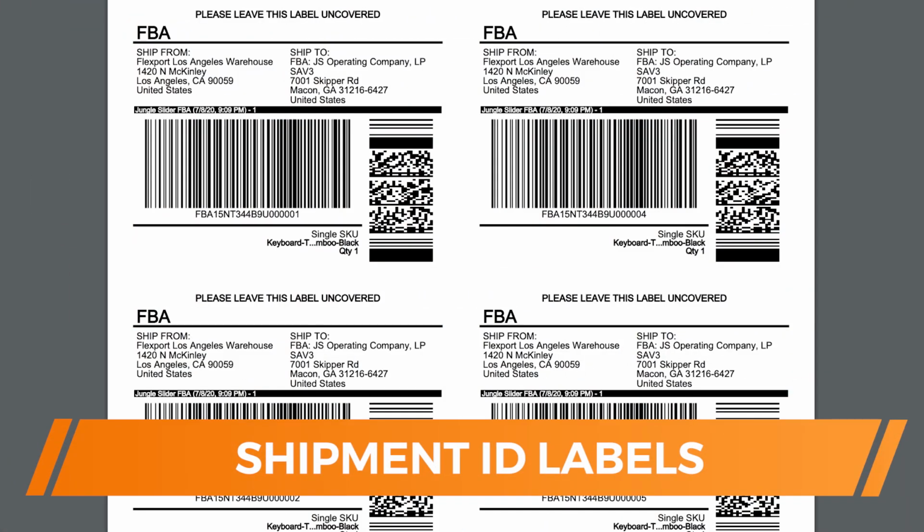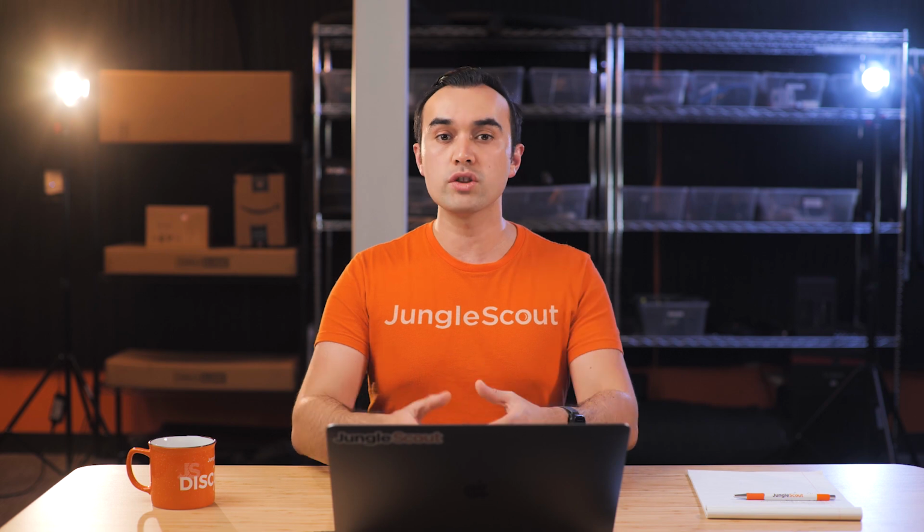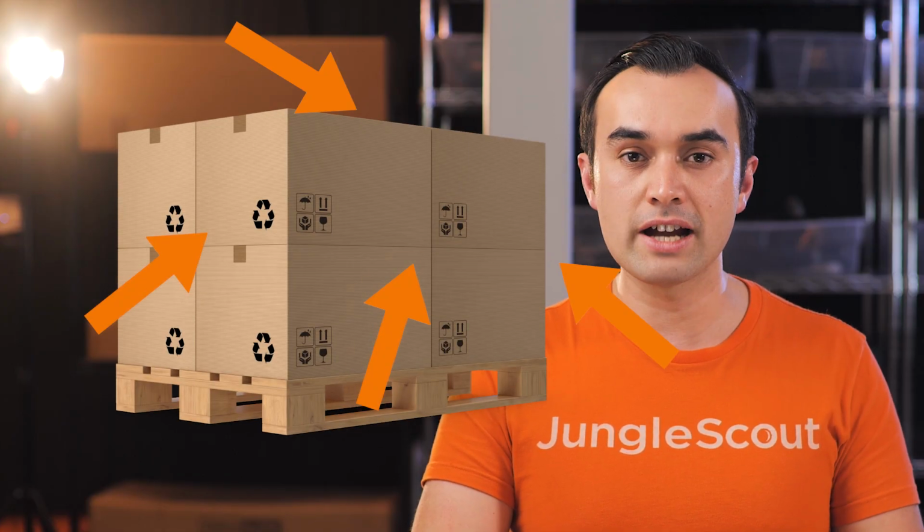Then you have your shipment ID labels. These are required for Amazon to identify your product. It enables Amazon to know what your product is and that you're the seller. If you're sending in boxes that are not palletized, which is known as small parcel delivery, each box will need to have a shipment ID. If you're sending in pallets, each pallet will need 4 of these on each side of the pallet.